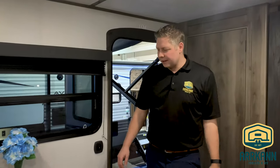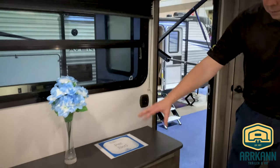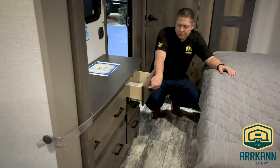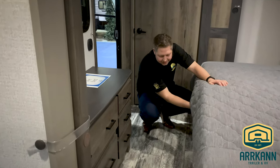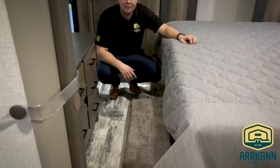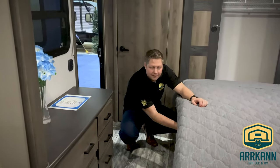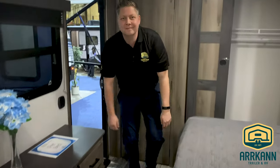Something else kind of cool here, right around the corner, you've got your built-in wardrobe, bank of drawers. But right here is a little pet bed. So if you did have a little pet with you, a little dog, they could sleep right here on the pet bed. Sprinter thinks of everything.